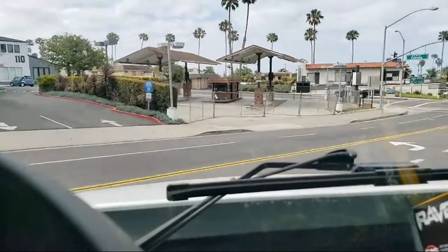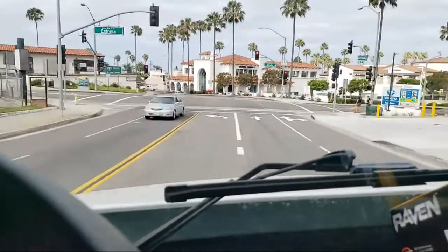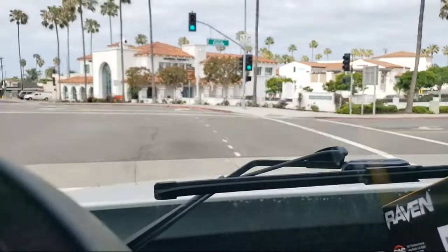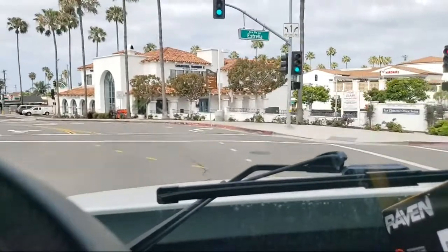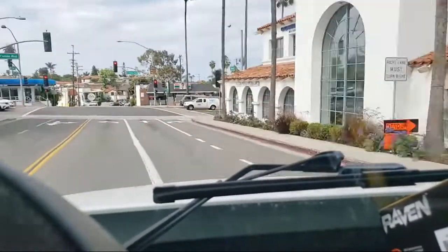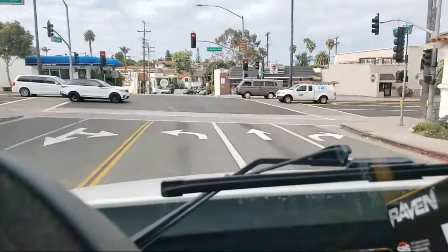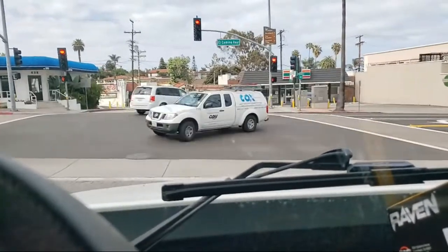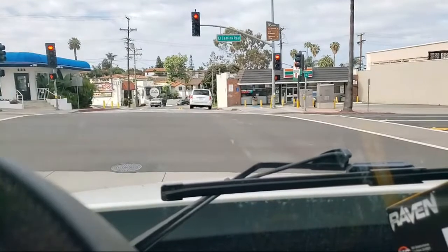Avenida Presidio. Avenida de Estrella. Welcome to, like, the rich beach area. San Clemente, El Camino Real. I guess that we're close.